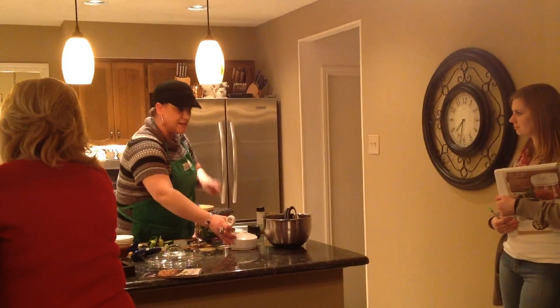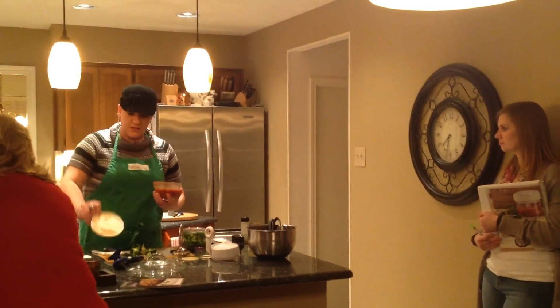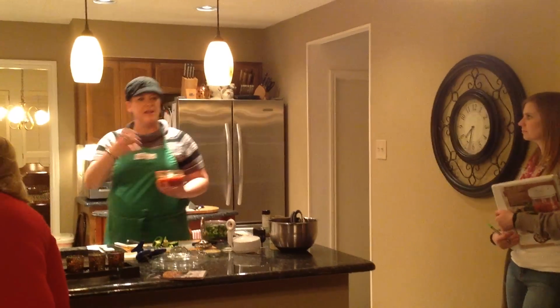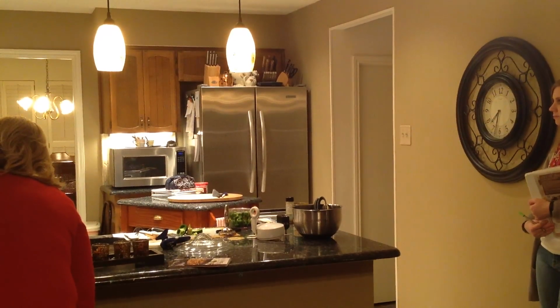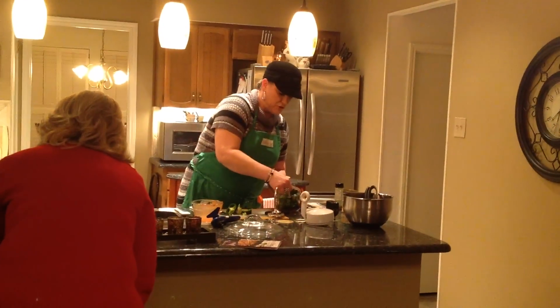I love this food processor at Thanksgiving and Christmas because when I do my dressing, I hate celery and onion. I'm really not an onion or celery person. So I'll put it in the food processor and pulverize it so that I still get my flavor but I don't get that texture and that crunch that I don't really like. So we just added about a cup of hot sauce here. And now we're going to add our vegetables.